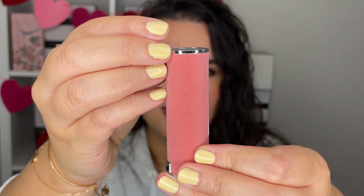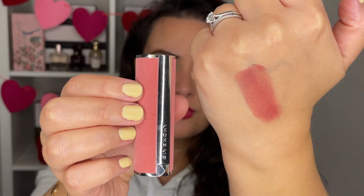But the formula feels like this very soft, powdery finish. And I know if you think powder and lips, you think it's going to be drying, but it's really not. It's just really wonderful, so comfortable. I don't know what type of magic they created with this one here, but it's just really wonderful. And I love the velvet pink case here, especially for this shade. It feels like it's almost matching the lipstick.